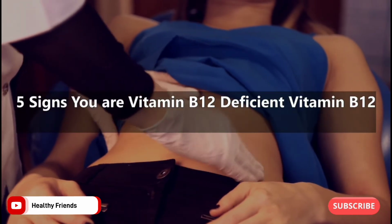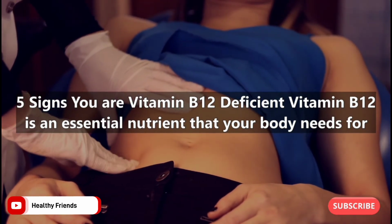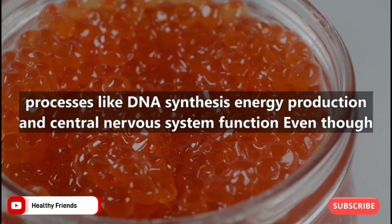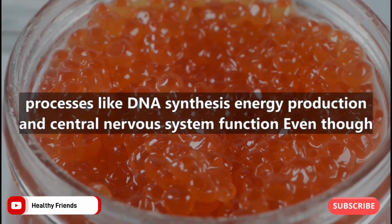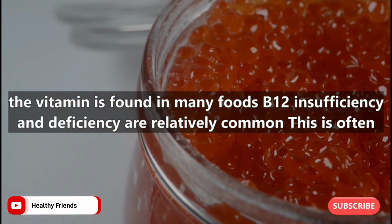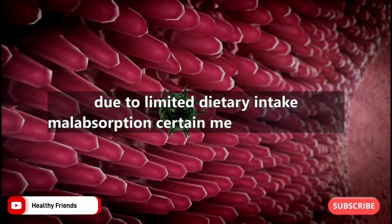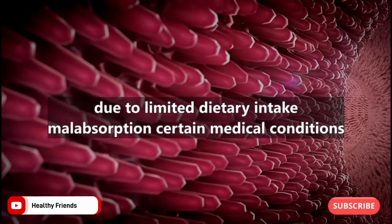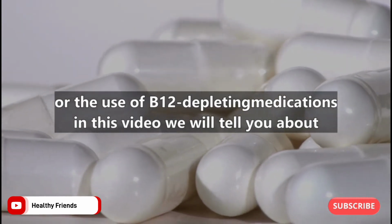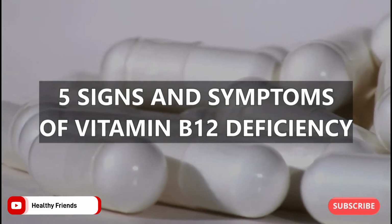5 signs you are vitamin B12 deficient. Vitamin B12 is an essential nutrient that your body needs for processes like DNA synthesis, energy production, and central nervous system function. Even though the vitamin is found in many foods, B12 insufficiency and deficiency are relatively common. This is often due to limited dietary intake, malabsorption, certain medical conditions, or the use of B12 depleting medications. In this video, we will tell you about 5 signs and symptoms of vitamin B12 deficiency.